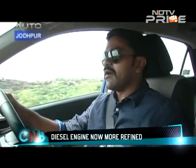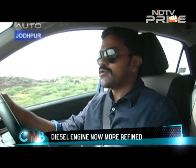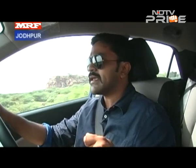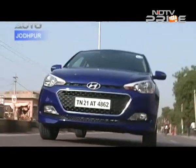Now, what I really like about the diesel engine on the new Elite i20 is the linear delivery of power. And you really get a sense of that out on the highway when you put your foot down on the pedal. The smooth acceleration really kicks in, and you've got a lot of fun out on the highway, especially with this 6-speed gearbox, which is quick and responsive. So this is a fun car out on the highway, no doubt.